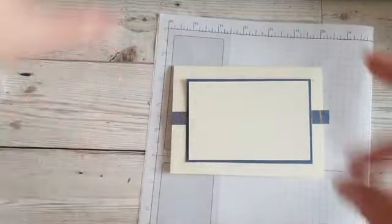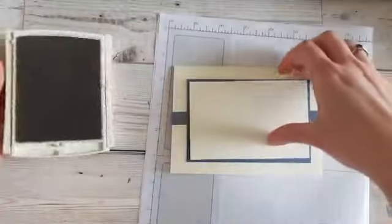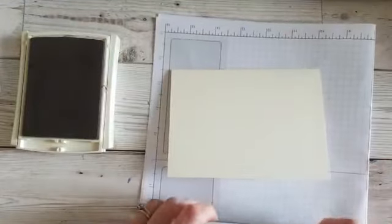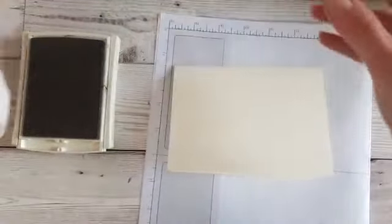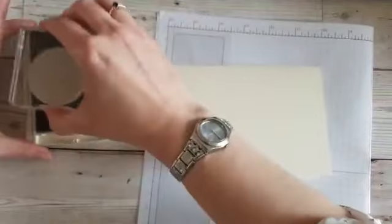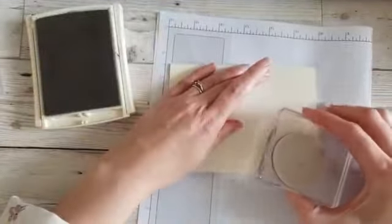Right, so for this one, I'm going to do a bit of background stamping. So on our base, I'm going to use our globe. Okay, and I'm just going to stamp this.